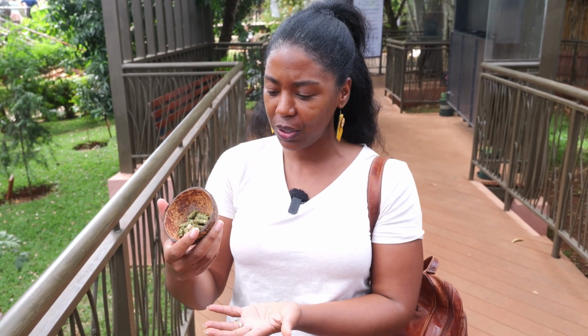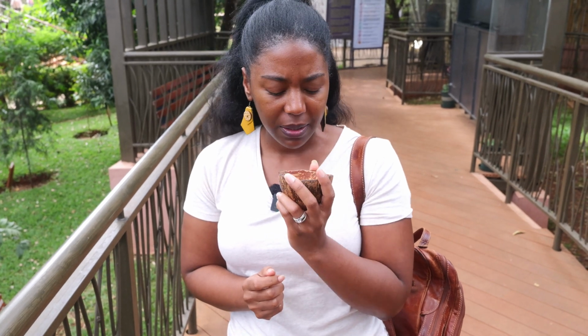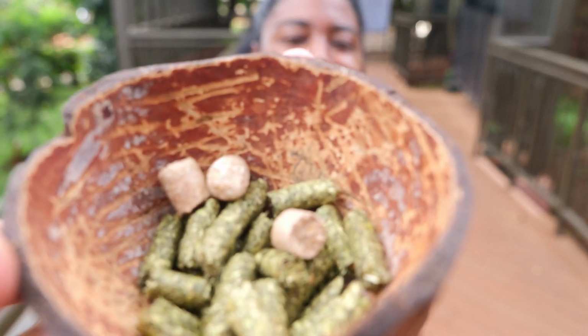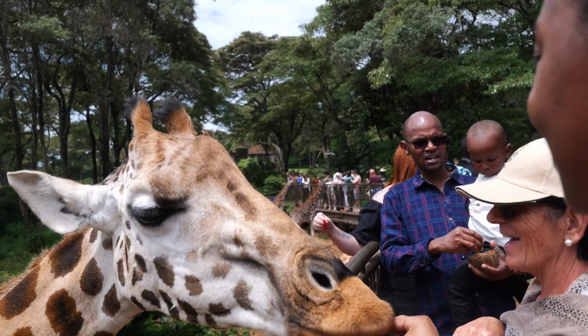It comes in like a sturdy, I'm gonna say like half of a coconut kind of bowl. Smells like, I don't know. What do you think it smells like? It smells like wood chips. Wood chips, okay. It's of course like a curated experience here for you. So there's these walkways here, and I see my first giraffe.